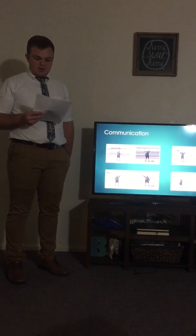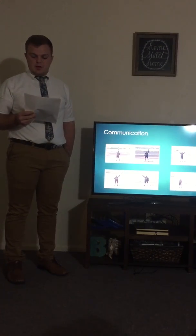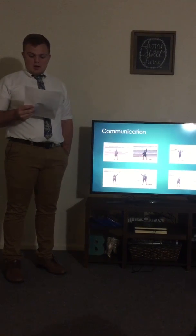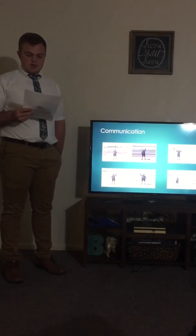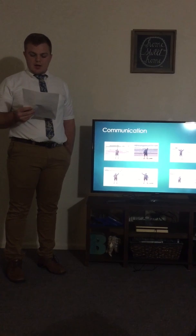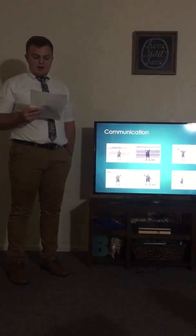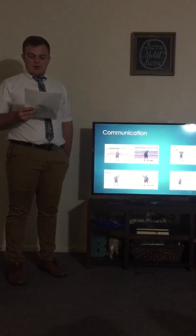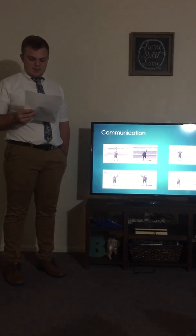You also need to be able to communicate with other rafts in your group. Rapids are extremely loud, so this can be done through hand and arm signals, such as pointing to the top of your head to say that you are okay, waving your hand above your head and pointing to determine a rally point or resting area, or waving your paddle above your head to say that you need help.